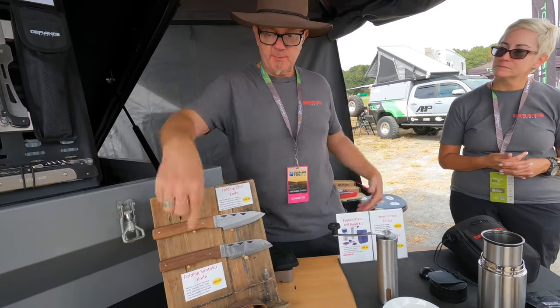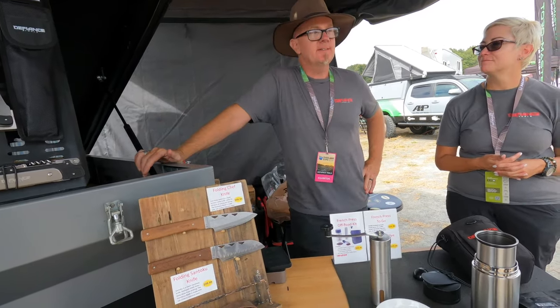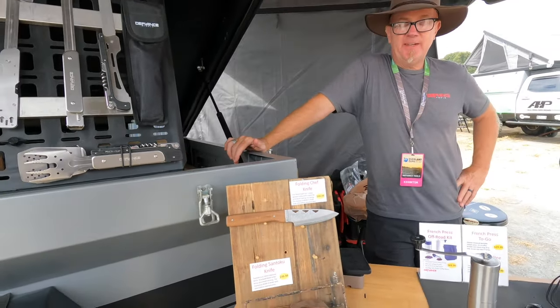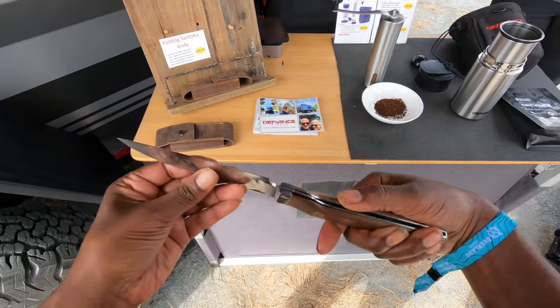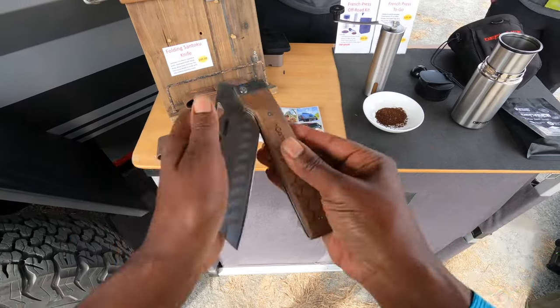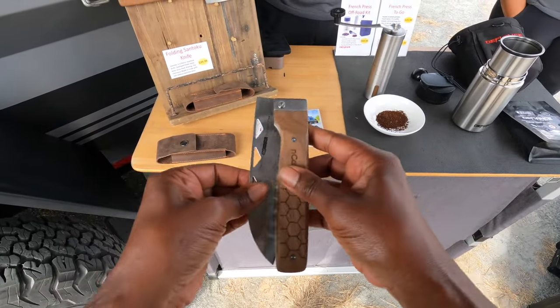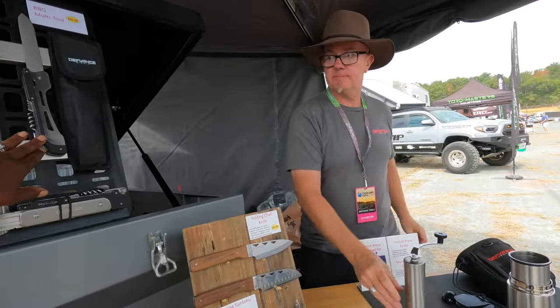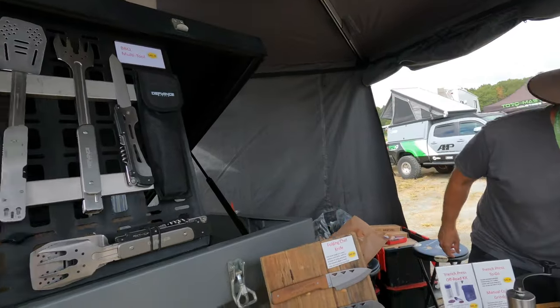Appliance Tools is us, but End Camp is another colleague. He does a lot of backpacking type stuff, so small camp stuff. And the two styles are a Santoku blade or more of a regular chef blade. Very, very nice. This is interesting too. Look at this multi-tool.